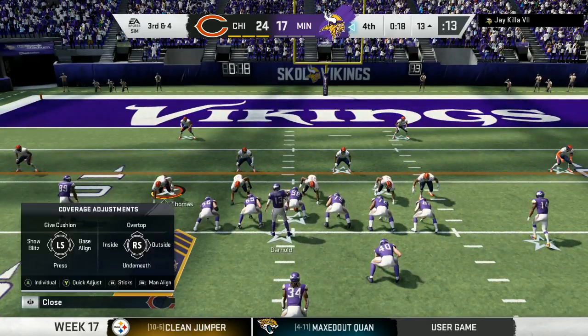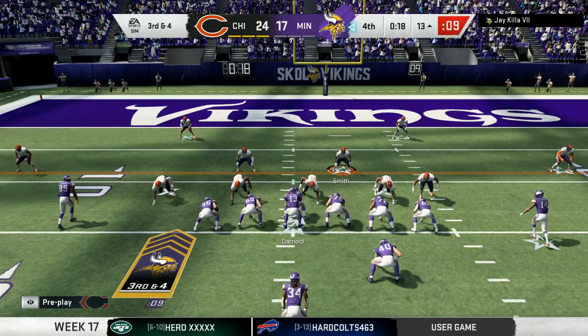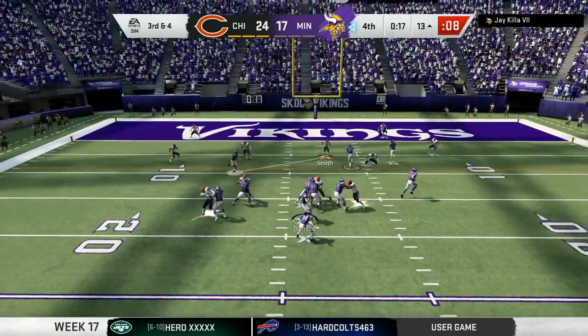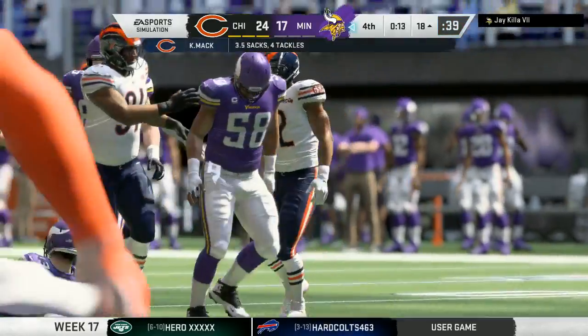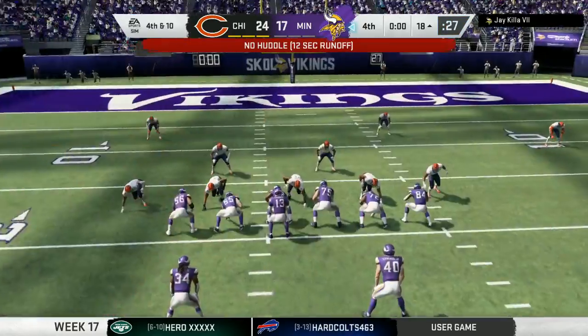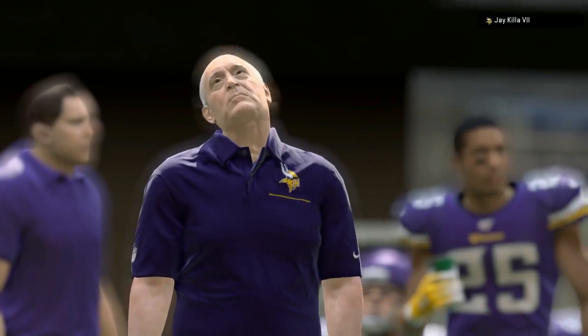Watch the run. Watch the run. Watch the run. He'll look to throw. And he can't get a throw away. He's taken down. Khalil Mack in there to make the sack on what will be the final act in this ball game.